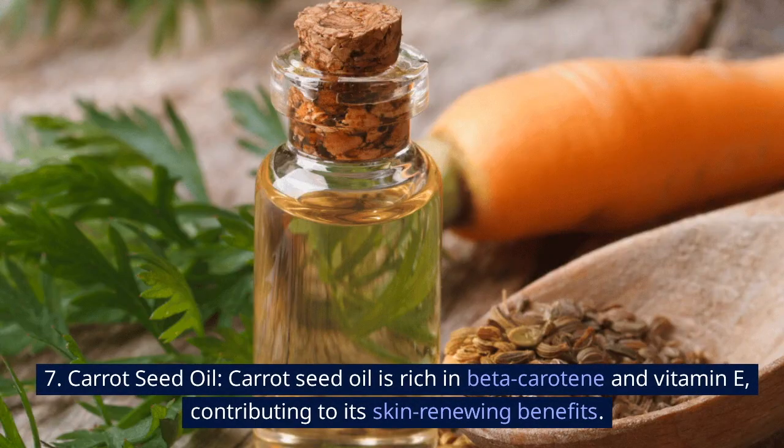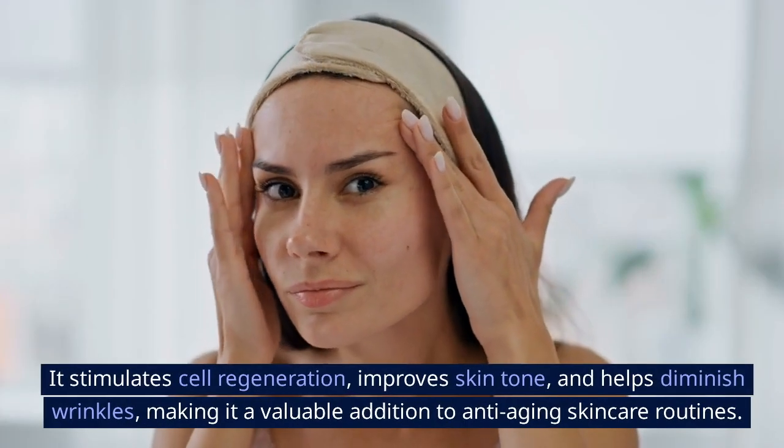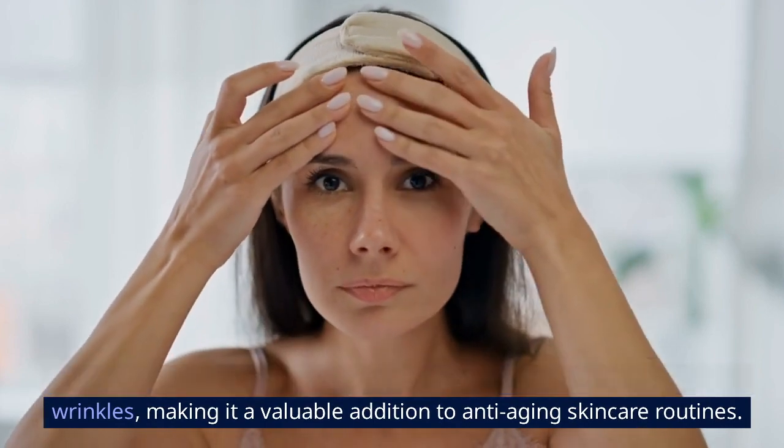7. Carrot seed oil. Carrot seed oil is rich in beta-carotene and vitamin E, contributing to its skin-renewing benefits. It stimulates cell regeneration, improves skin tone, and helps diminish wrinkles, making it a valuable addition to anti-aging skincare routines.